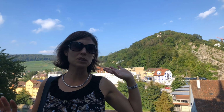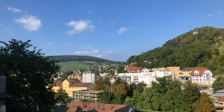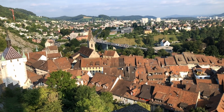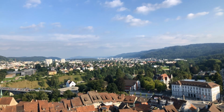Right here you get the most beautiful view of Baden, so you get a lookout point and you see the whole city. So there below us is where the old city is, literally in those little homes. That's where we were just walking. And the rest is all the new built up city.